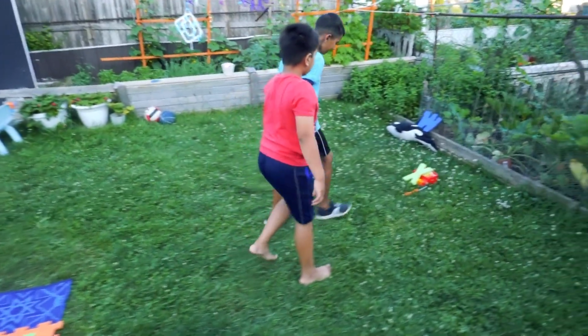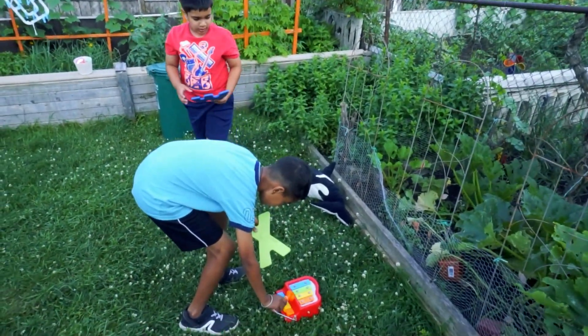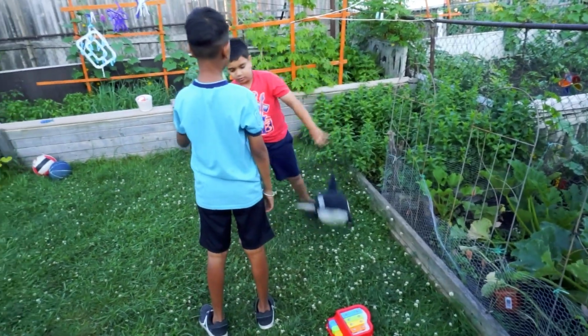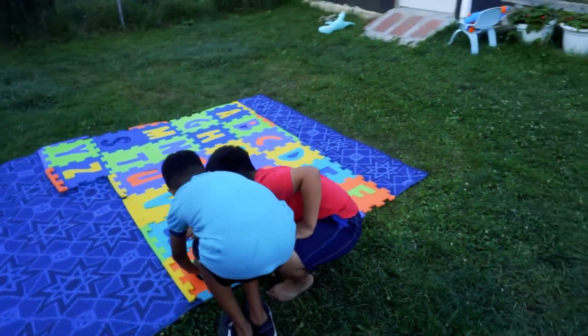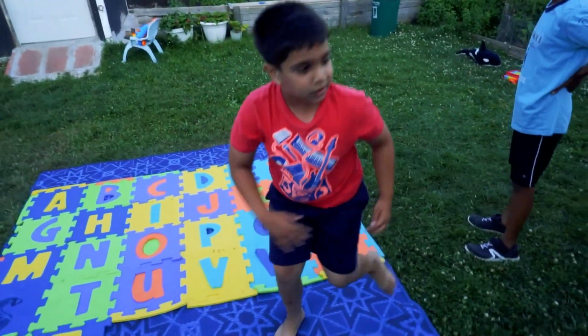Oh, we found a dinosaur. Oh, let's see how it works. Oh, this is big, weird. Oh my gosh, it's not a toy. It's just a toy. Hey, it's next to each other. We're missing something. We're missing an F.